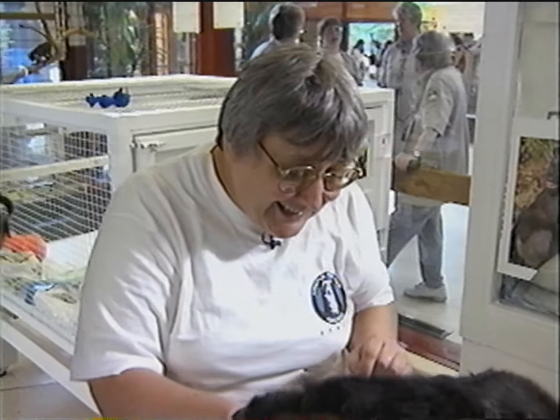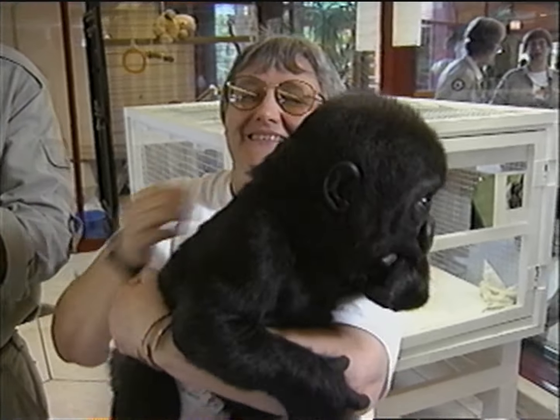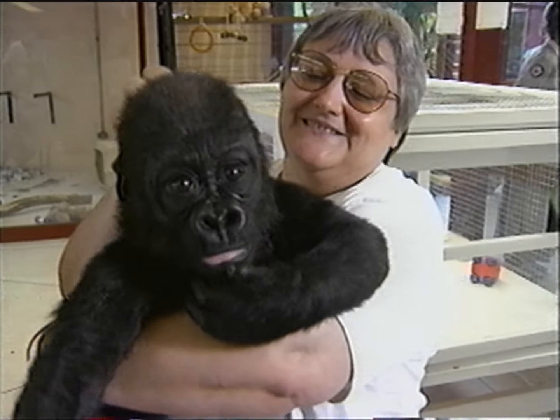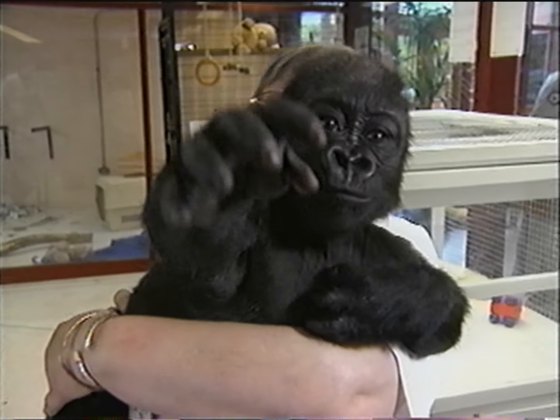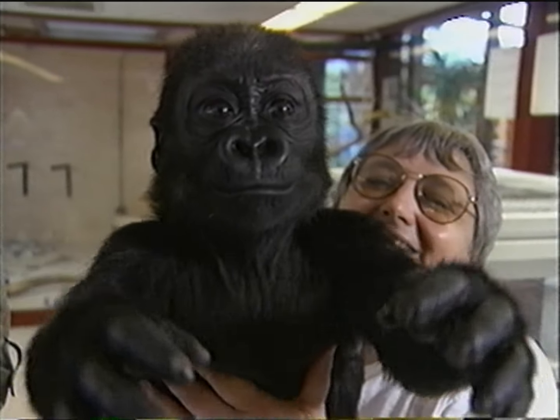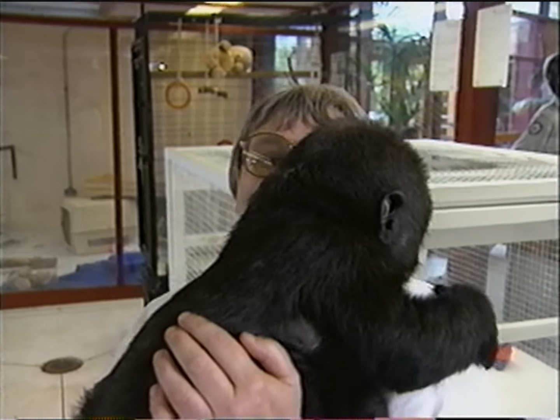Can you hold Zuwadi up a minute, sir? I've been seeing his bottom here the whole time. I can't seem to see how handsome he is. Good looking guy, aren't ya? Boy, he is handsome. This boy's gonna be big. I can tell from those hands. Look at the size of those hands. This male is gonna be big.